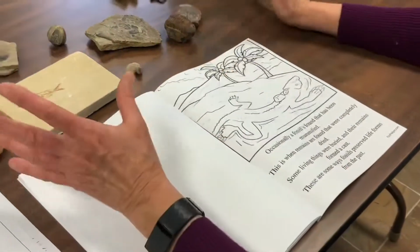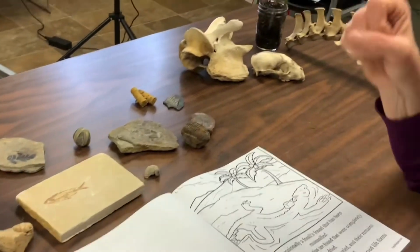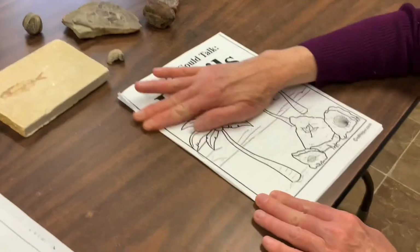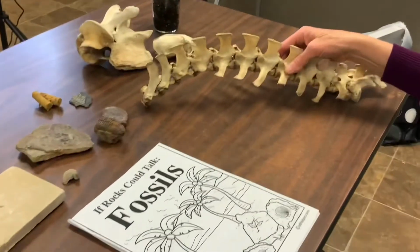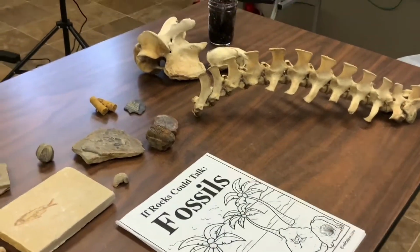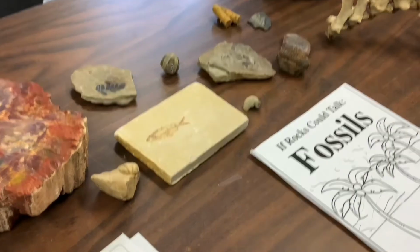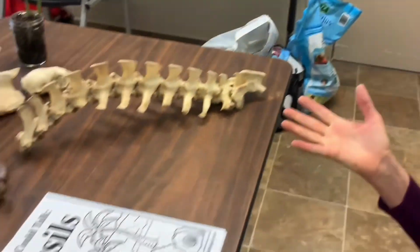So finding fossils helps us understand what dinosaurs looked like, because dinosaurs lived 350 million years ago. We don't know what they actually looked like, but by putting the bones together, we're able to kind of create an idea and a skeleton, and then kind of imagine what the outside looked like. So, all right, well, that's a little bit about fossils. I hope that helped to understand.